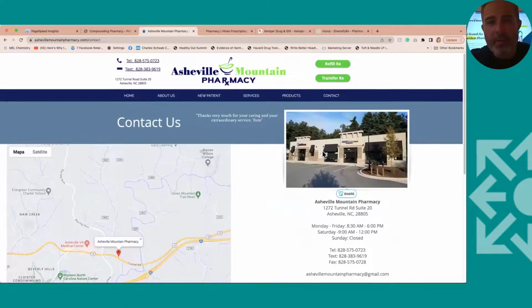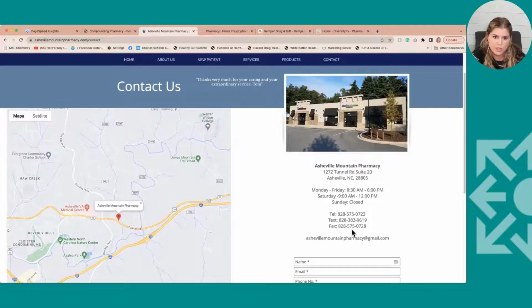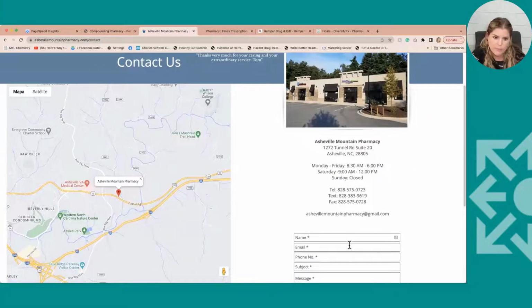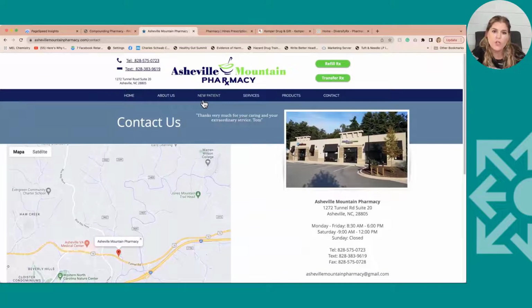And just as the phone numbers are clickable, you can make your email address clickable as well. So it opens up your email. It does. Yeah. So underline it. You just need to underline it so it's clickable. Yep. These phone numbers aren't clickable, but they were up here. Yeah, stay consistent. So this is a fine contact us page, but they already know, they clicked it on contact us.